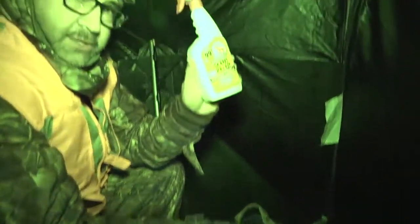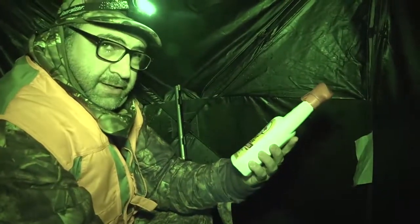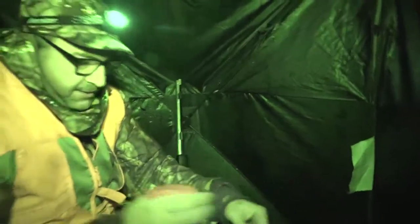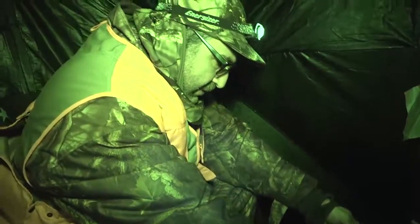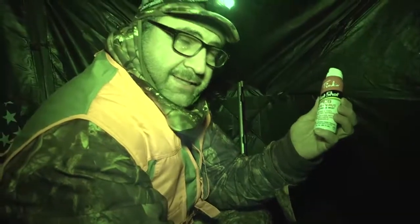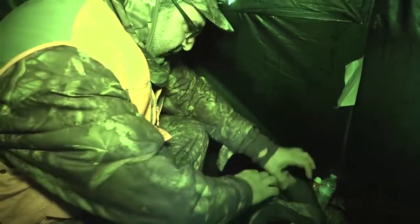Earlier we used scent killer. This is a good thing. You spray it on your suit. Deers is very sensitive to smell. You don't want it to smell you. And we use the doe odor. This is the best I ever got, and it's the cheapest too. Very effective, and I like it. It will attract the deers from a distance.